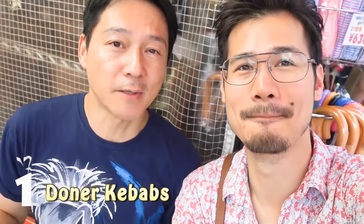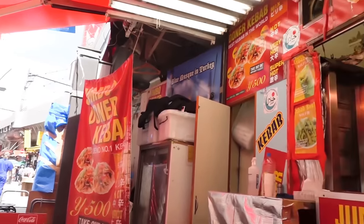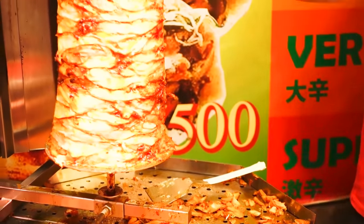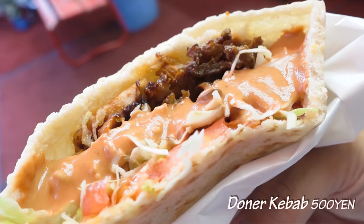First stop is at this place called Doner Kebab. Actually, Jumbo Doner Kebab. And they have these, they're called kebabs here. So I got the mixed one for us. This is a mixture of chicken and beef. Okay, yeah. And it's mild, which is probably mildly spicy.